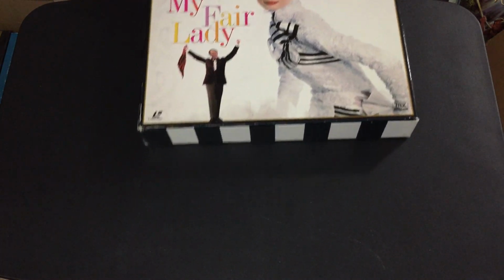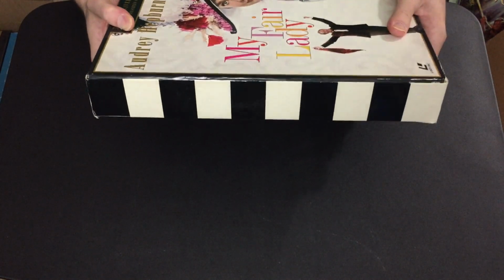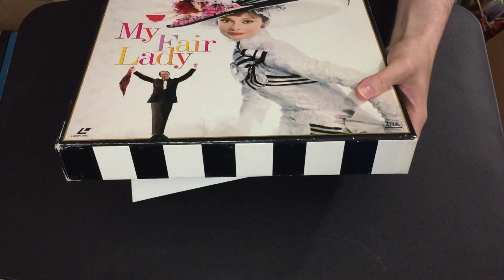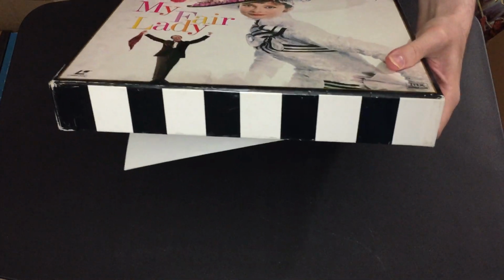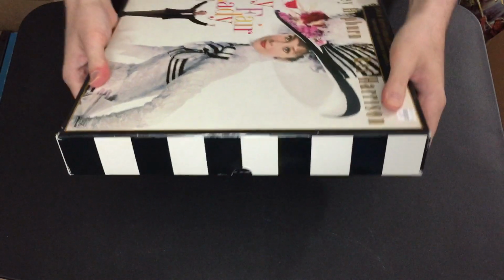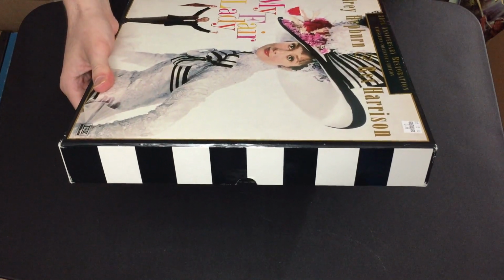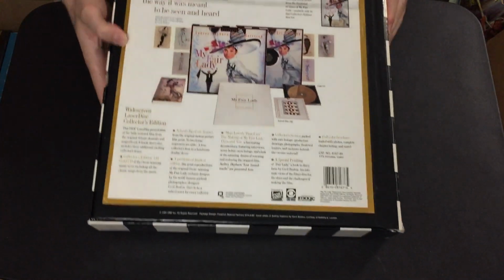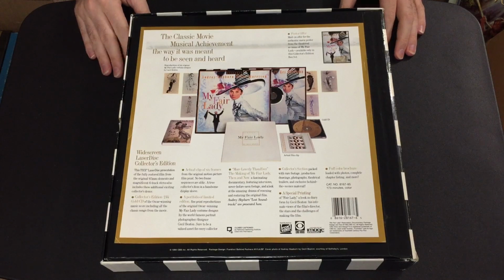Now, the box set is interesting because all the sides are actually with this black and white striped alternating design that goes with Eliza's famous racetrack dress as pictured on the cover. So, just trying to show that off because that's the first thing that jumped out to me, because of course when you see just the picture online, you don't see the sides. The back has one of the lovely paper inserts glued on that describes the features.